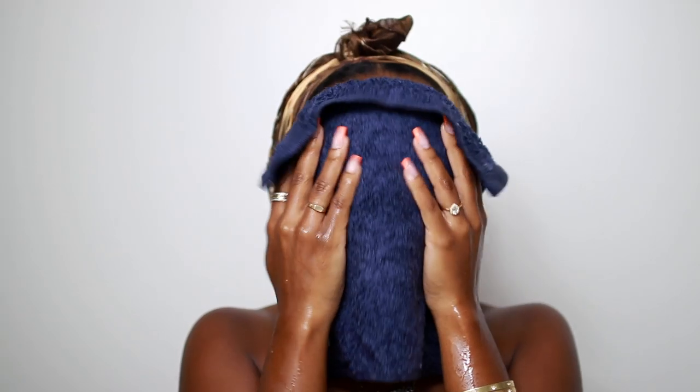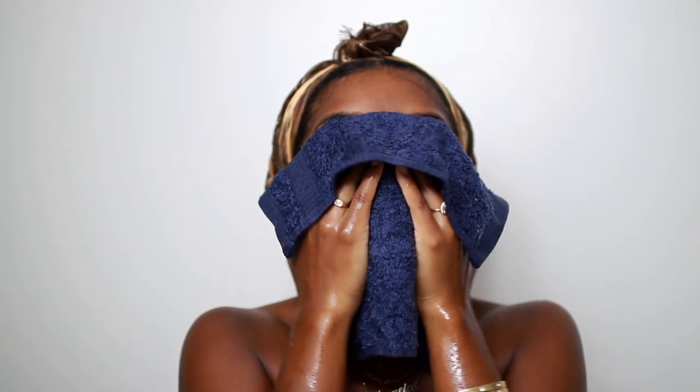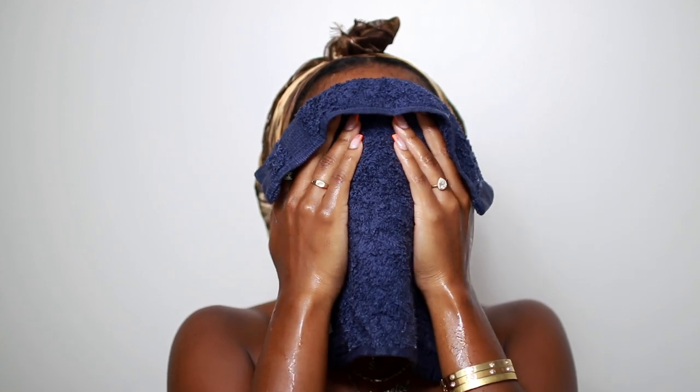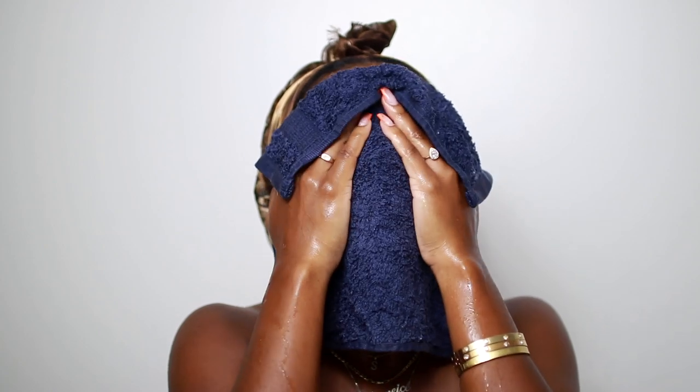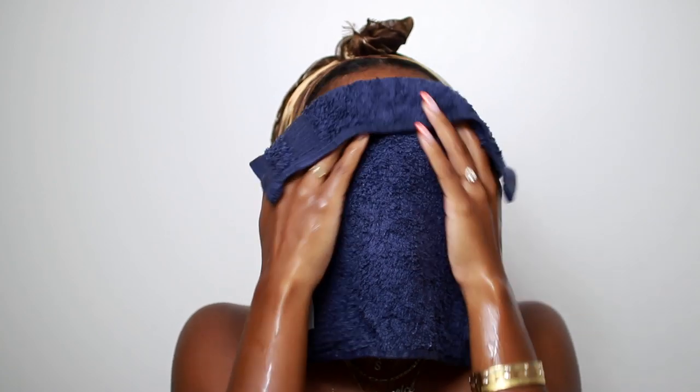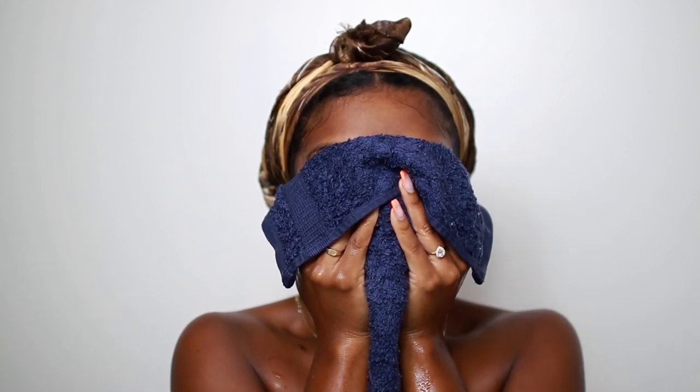So again, right now I am opening up my pores. I kind of ran this under some hot water and made it steam up a little bit, and now I'm just pressing that into my face to really open up my pores before I apply my mask so it can really, really penetrate deep inside my pores.